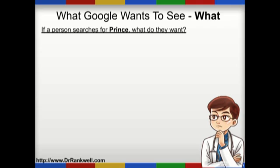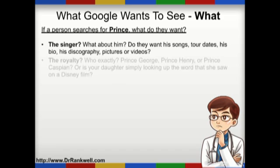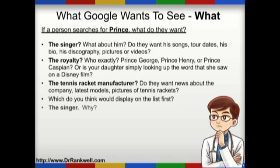If a person searches for Prince, what do they want? The singer? What about him? Do they want his songs, tour dates, his bio, his discography, pictures, videos? Do they want the royalty? Who exactly? Prince George, Prince Henry, Prince Caspian, or is your daughter simply looking up the word because she saw it on a Disney film? The tennis racket manufacturer? Do they want news about the company, latest models, pictures of tennis rackets? Which do you think would display on the list first? If you guess the singer, you are correct.